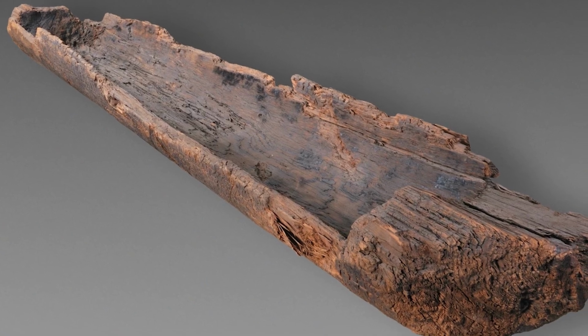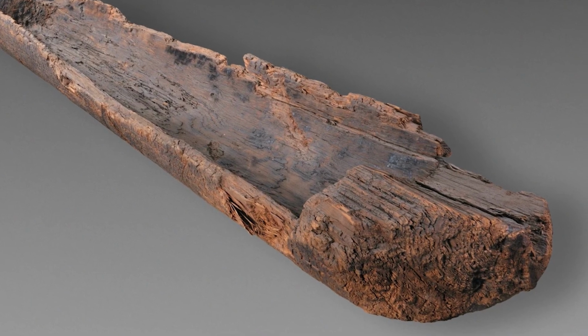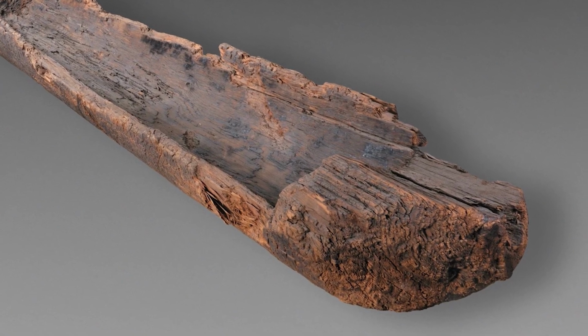Currently, the oldest boat to be found is the Pesse canoe, which was found in the Netherlands, dating to roughly 10,000 years old.